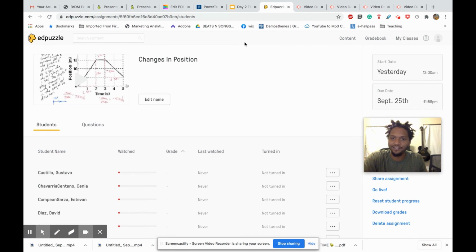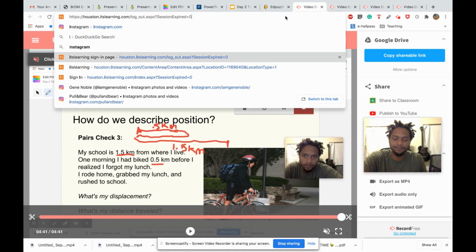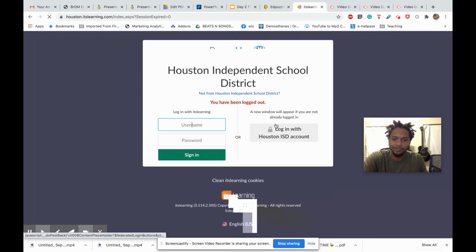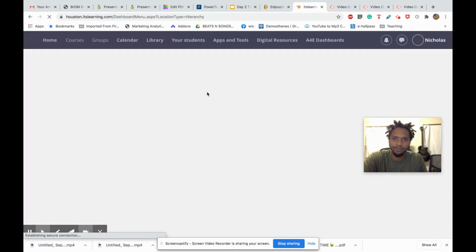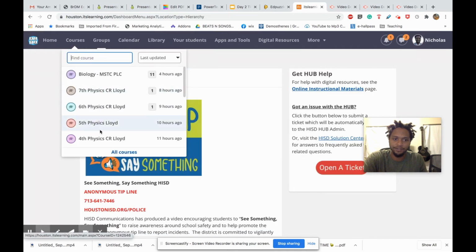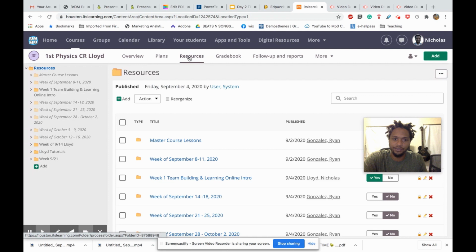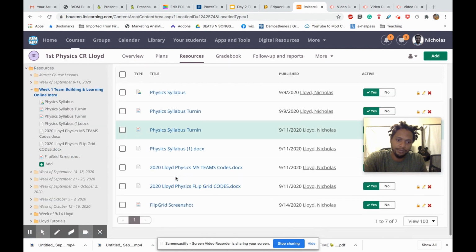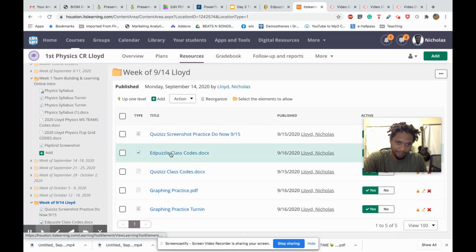If you have forgotten how to get into Edpuzzle, all you got to do is go into the hub. So go into It's Learning, the hub, and make sure you go into your class, which is my class. So let's say if you are in first period, you would find that first period folder, and then you would go into the resources folder to find week number 1. Not tutorials, week number 1. Oh no, it's not week number 1, it is actually 914. Week 914 is where you'll find the Edpuzzle class codes to get logged into my Edpuzzle, okay?